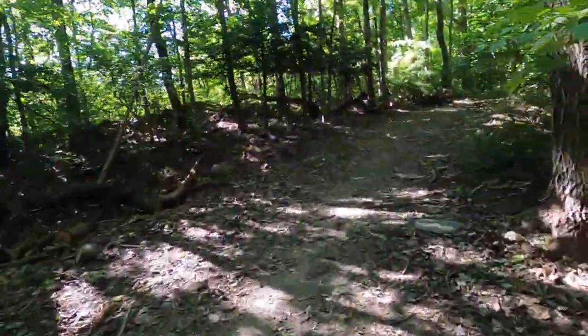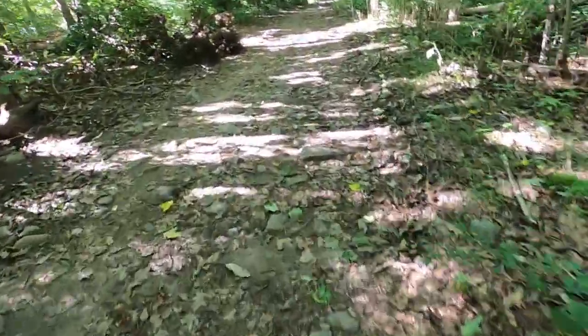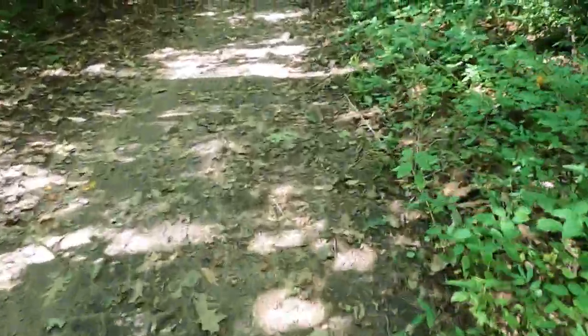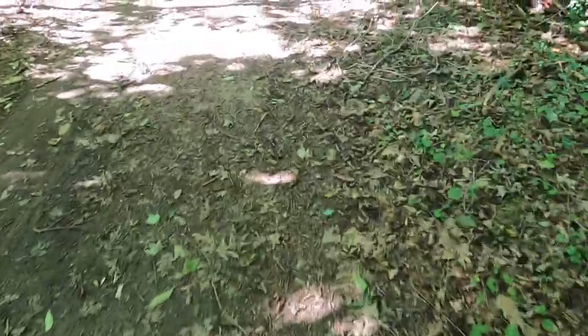Coming up a little bit of a rocky part of the trail here. This trail is so runnable. It's basically single track or double track or jeep road, as they call it. But here we go, got a little bit of rocky terrain. Nothing bad. Just gotta keep my eyes on the trail, make sure you don't trip. That'd be kind of bad.